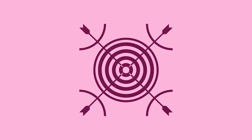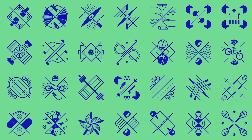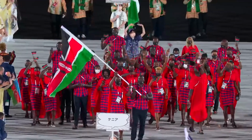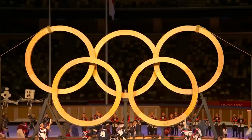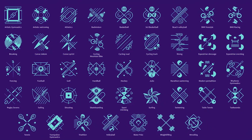Now, let's talk about the awesome pictograms. These little icons play a big role in helping people from over 200 different nationalities find their way around, especially when the language or local customs might be unfamiliar. But here's the cool part. At Paris Games, these pictograms won't just be ordinary symbols anymore. Nope, they'll be like real badges of honor.